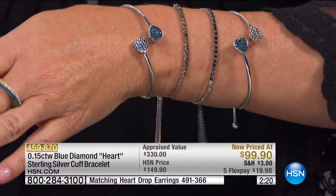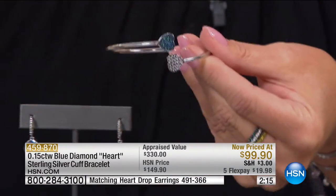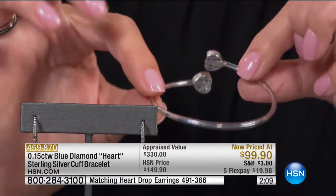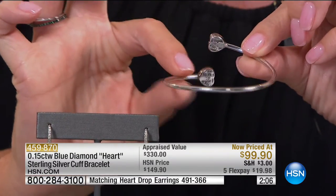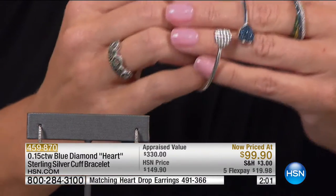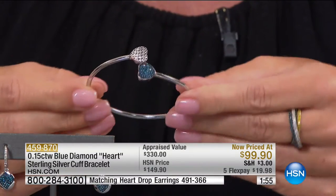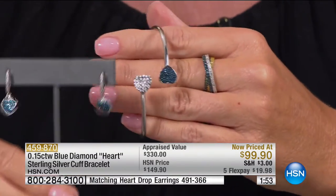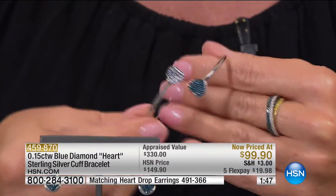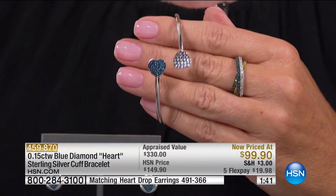If this was just a plain sterling silver, beautiful cuff bracelet at $99, it would be worth, honestly, that price. Absolutely it is. So the fact that you're getting 15 points of gorgeous blue diamonds, you're getting diamond cut work. Look at even the finishing on the back of the hearts here. Finished to perfection. I didn't know this was happening. I knew about our wonderful tennis bracelet. I knew about the ring, but to see a bangle bracelet of blue diamond hearts in precious metal, the noble metal, available, I'm so shocked today. This is amazing.